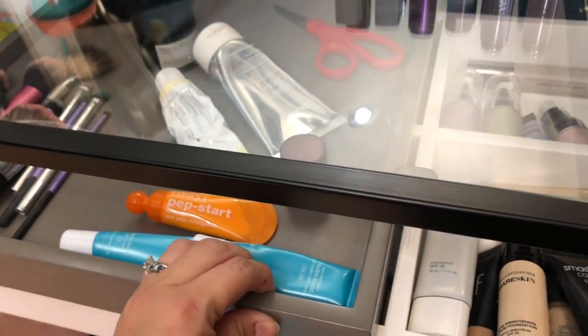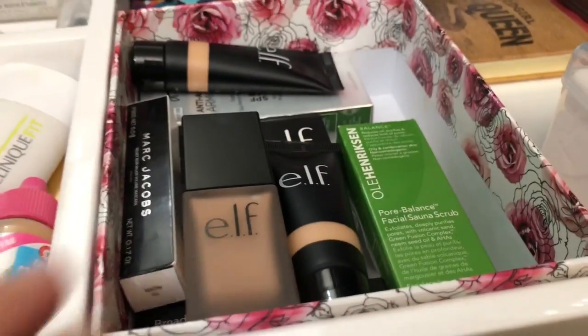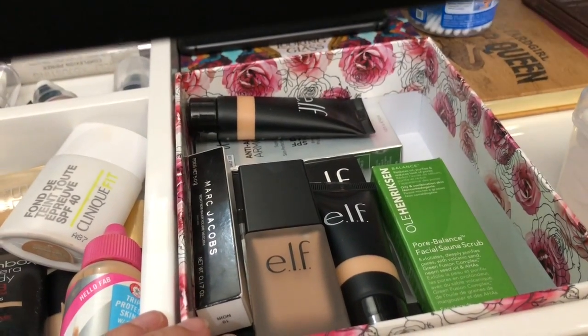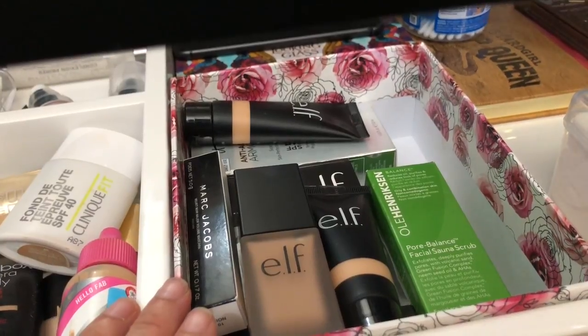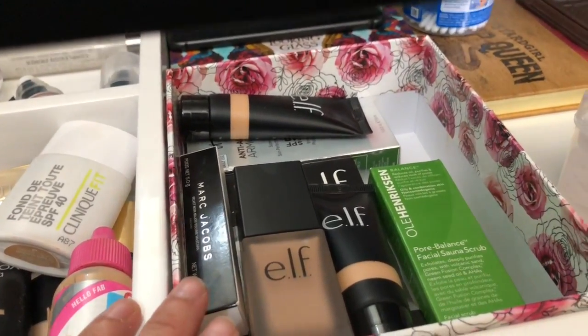So it has 3 compartments to it, and then like a top shelf that slides, so it's really handy. So under here, I have a box that I just kept for storage of stuff that isn't used yet. So this is just like extras of items that I haven't opened yet.